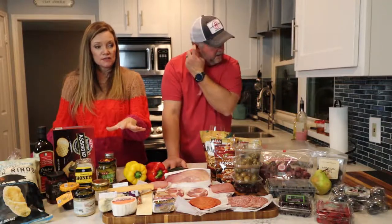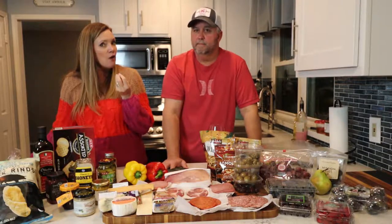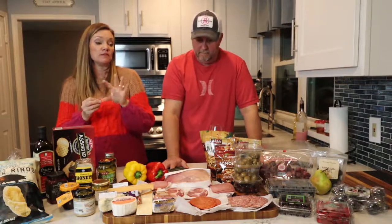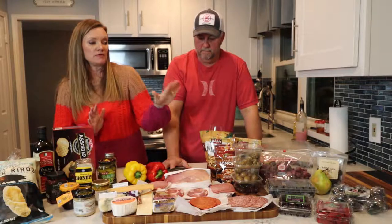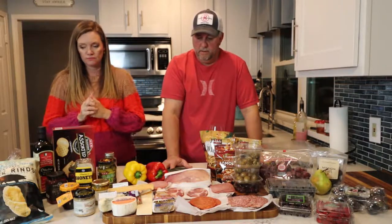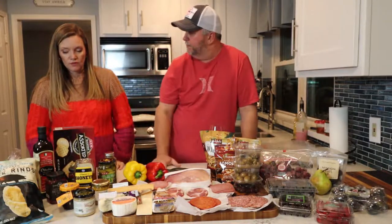You want a combination. You're going to have some creamy cheeses, so you want some briny flavors, some of those pickled, sour flavors to kind of cut through some of that, and then you want the sweet to complement some of the spicier meats. So you want to encompass all of your flavor profiles in what you're presenting on your board. So okay, we have all those, and then you call it the vehicle.